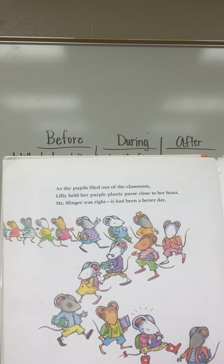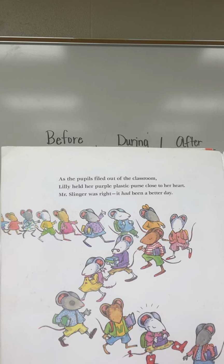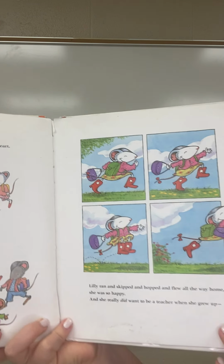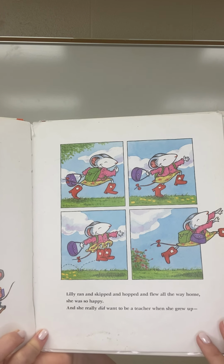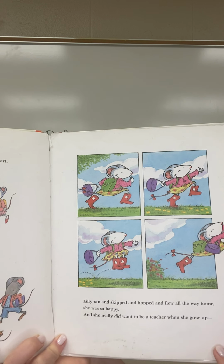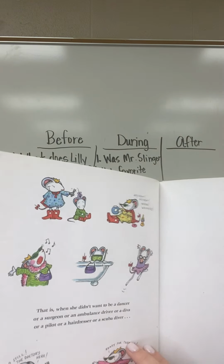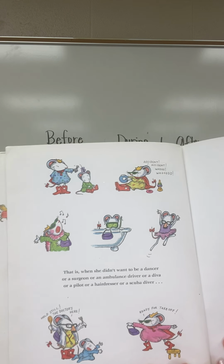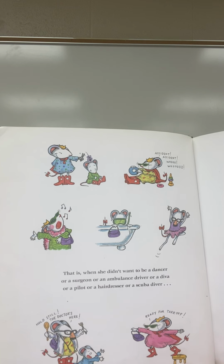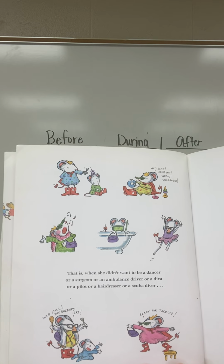As the pupils filed out of the classroom, Lily held her purple plastic purse close to her heart. Mr. Slinger was right. It had been a better day. Lily ran and skipped and hopped and flew all the way home. She was so happy, and she really did want to be a teacher when she grew up. That is, when she didn't want to be a dancer or a surgeon or an ambulance driver or a diva or a pilot or a hairdresser or a scuba diver.